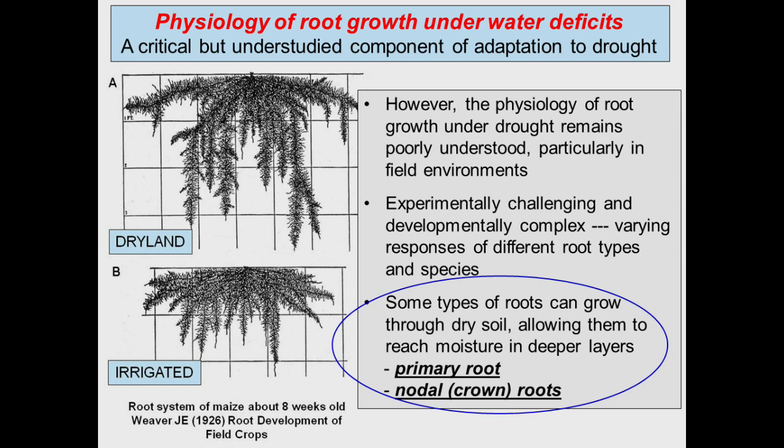This 8-week-old maize plant I mentioned here, the roots are already around 3 feet, and a maize plant can easily penetrate 6 feet into the soil. And other species, obviously trees of interest to this audience, can penetrate much further than that. So it's not easy to study. Root systems are very complex, as also illustrated by this diagram. And there are different types of roots that respond differently, and different species have different types of root systems, and that adds further to the complexity.